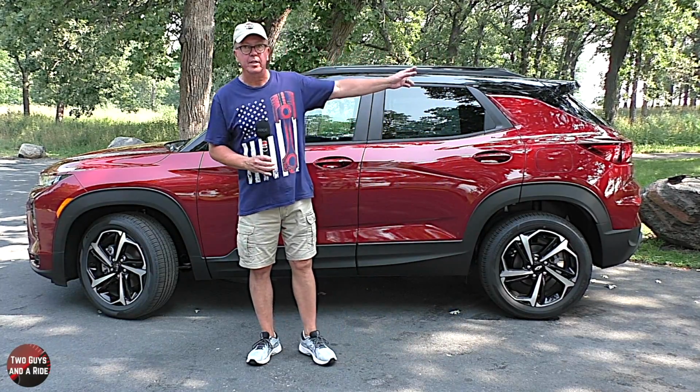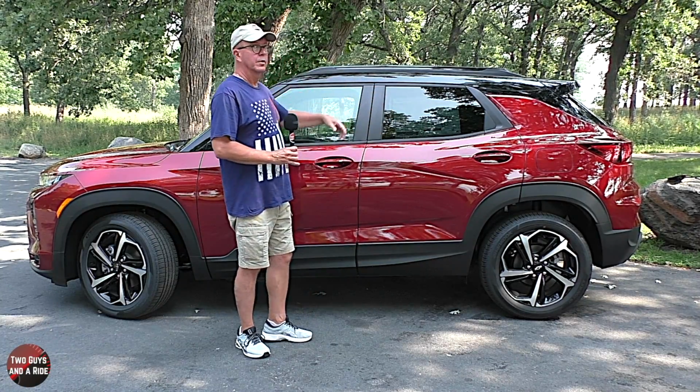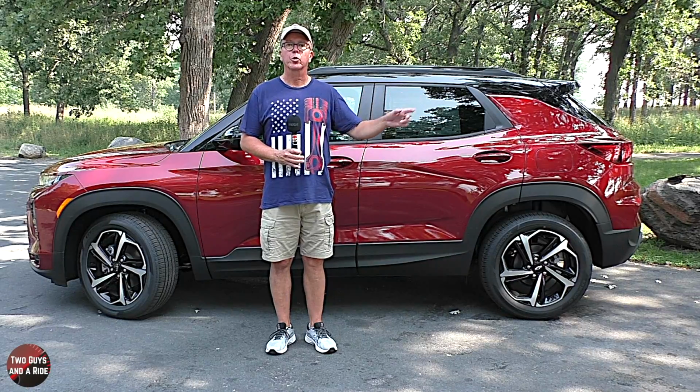Up top, you see it does have that floating roof design, and there are black side roof rails, but on this version, no sunroof, no single pane sunroof, no dual pane sunroof, no sunroof at all, but it still looks pretty good. Let's take a look around the back.